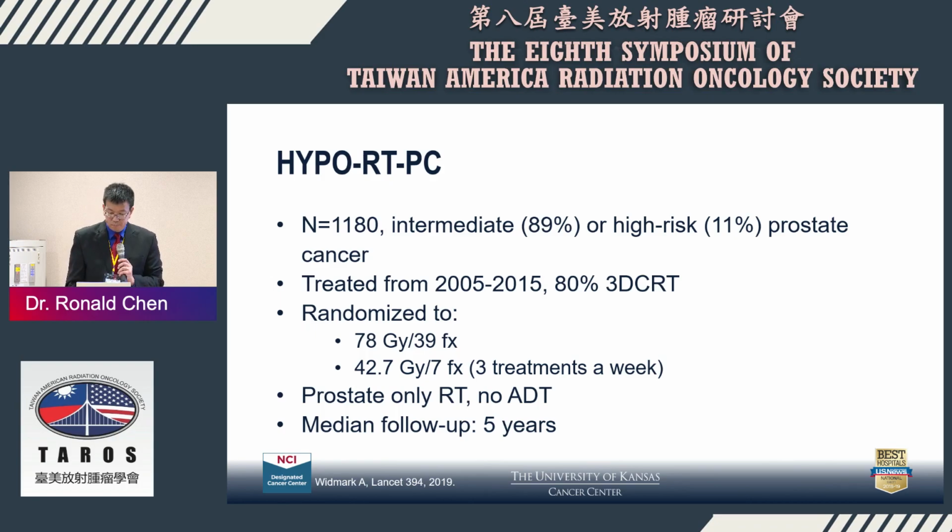Oh, you cannot see my arrow. Okay. So this was published in Lancet in 2019.